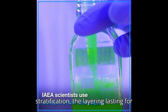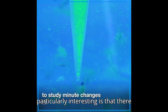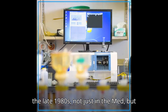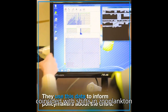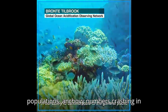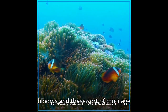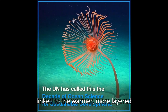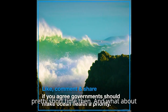We're also seeing the thermal stratification, the layering, lasting for longer periods each year. Okay. And what's particularly interesting is that there seem to be some abrupt shifts back in the late 1980s, not just in the Med, but also the North Sea, Baltic, Black Sea. What kind of shifts? Changes that coincided with shifts in zooplankton populations, anchovy numbers crashing in some areas, and even more frequent algal blooms and these sort of mucilage outbreaks, slimy stuff, linked to the warmer, more layered waters. A whole ecosystem shift in a pretty short time, then.